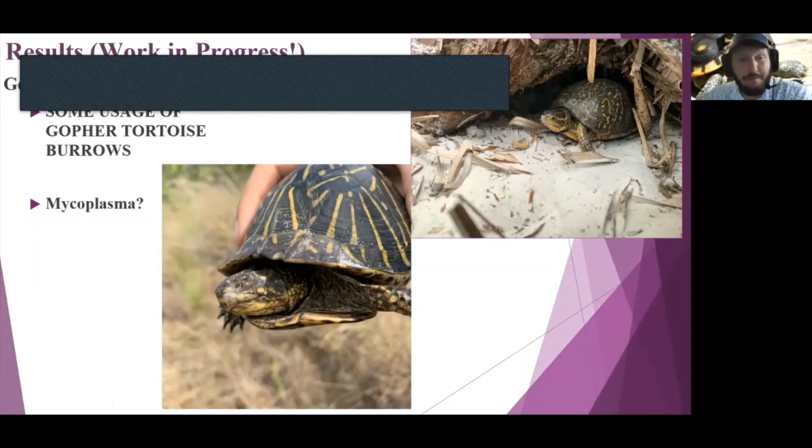It's commonly shown by gooey or swollen closed eyes, discharge from the nose, and things like that. In general, lethargy, so they're just usually very inactive. We found at least 3 of our turtles out here with signs of respiratory infection.